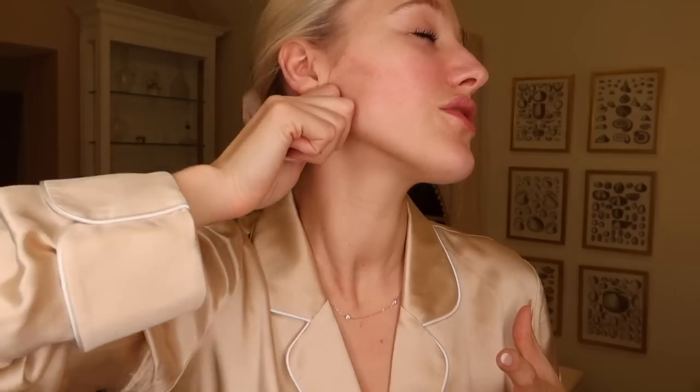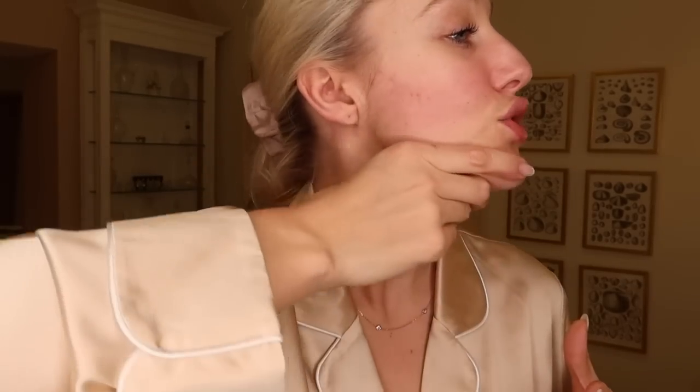I love the consistency of the Night Repair Cream. It really allows you to get a real glide of movement on the face. And we're just doing a little bit of lymphatic drainage. It's really calming, so heavenly. I'm gonna go in for a touch more. I'm gonna pop a touch more on my forehead. Bring it down my nose slightly and also down my neck.